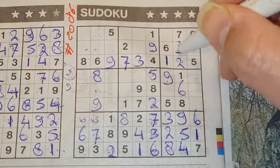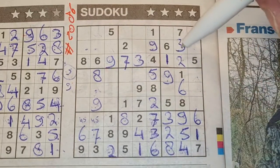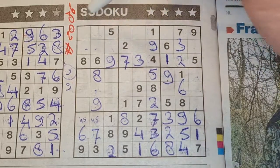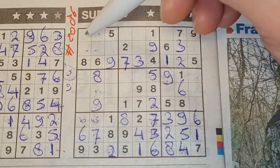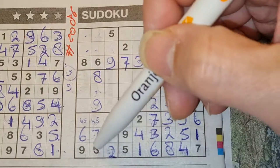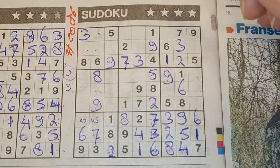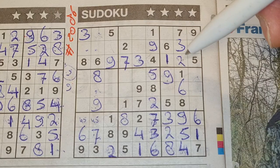3 is missing, yes. So we have a 3 in this row, the third row, 3 in the second row. So the row above the first row, the only two places for the 3 should be here or there. We see here 3, so no 3 there. 3 should be there. Then I cannot continue with 3.